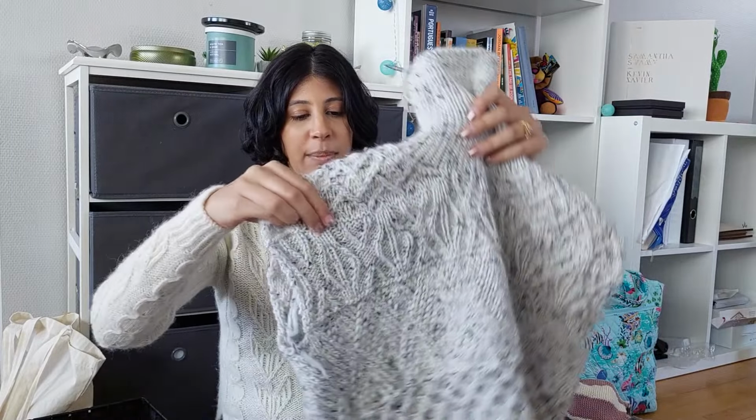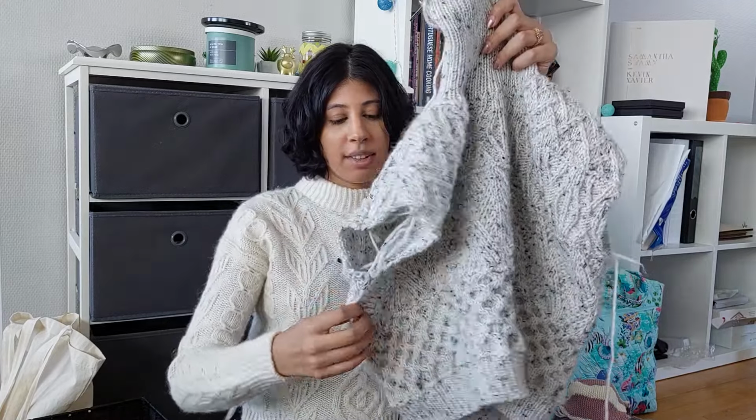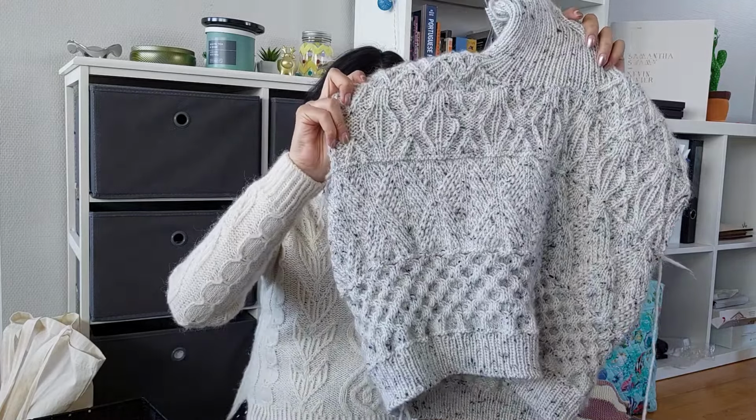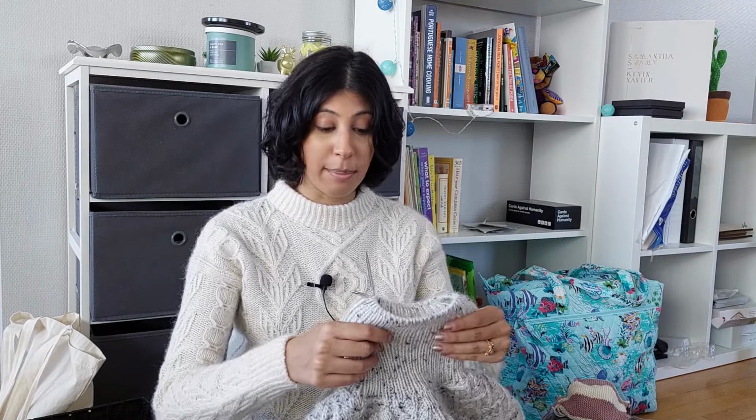It's kind of like my Liscannor sweater, where it has a bunch of different textures in the same sweater, except these are cables instead of knit and purl stitches, because the target audience for Natural Beauty is slightly older knitters who have quite a bit of knitting experience, so I'm designing for them.